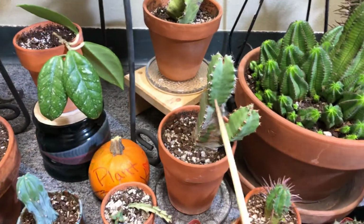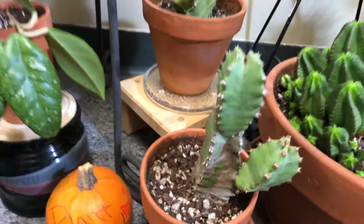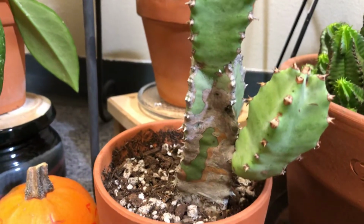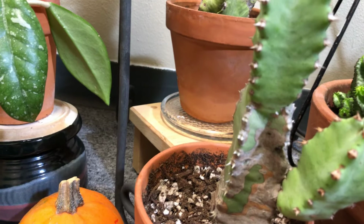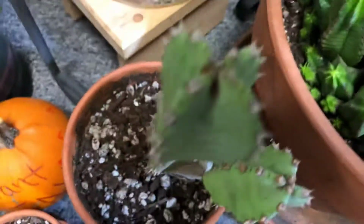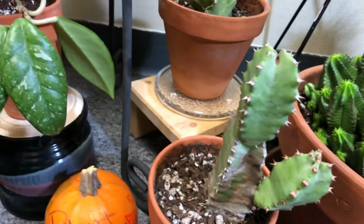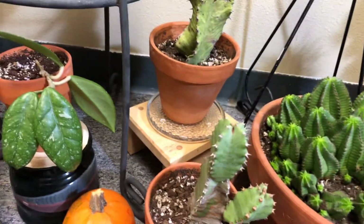Beneath that, another euphorbia, since I'm a euphorbia lover. This is called the Euphorbia ranciferia, or the African rock mound. It's really interesting, as it's very, very dense and only has like 4 sides, kind of like a square, and it branches off, which is really cool, but at the same time scary because I don't want to bump it, because those things will drop easily.